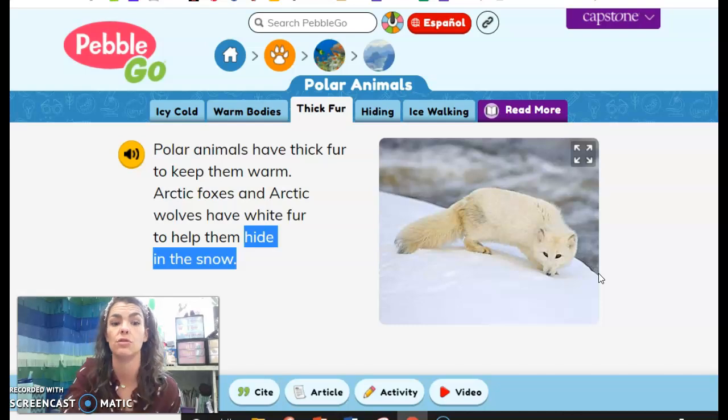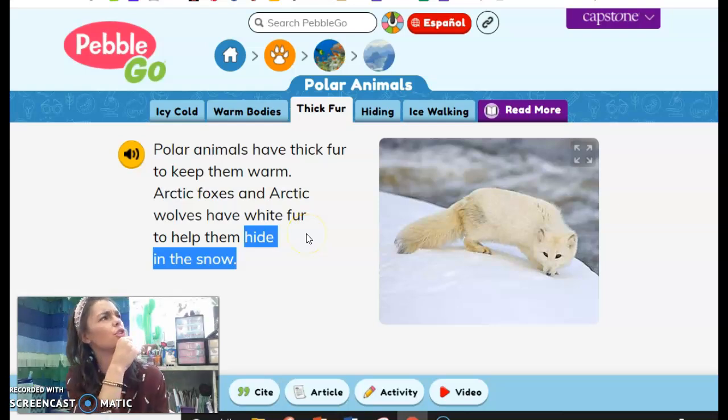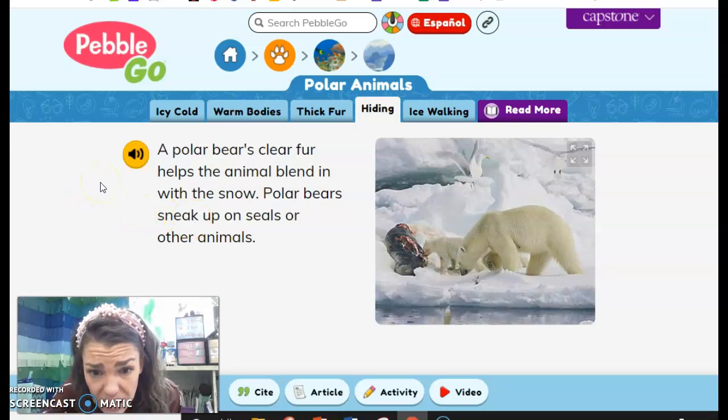If you choose to draw an Arctic fox or an Arctic wolf, you'll need to label their white fur and their camouflage today. What other animals do you know with white fur? We'll see that guy soon. Here we go. Next slide. There it is, the polar bear. He has that white fur and he has some blubber. Let's learn more about, oh no, what is he doing here?